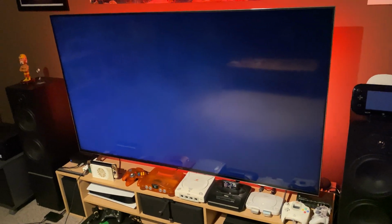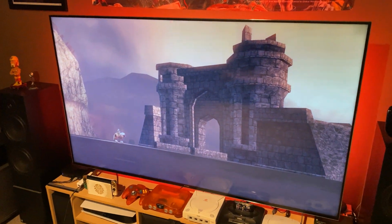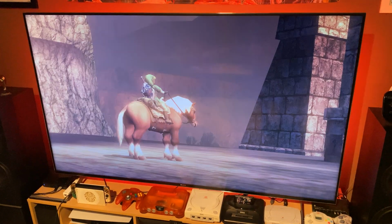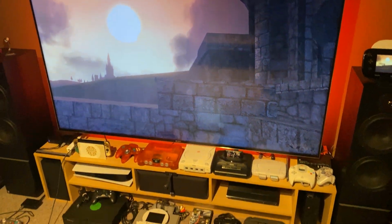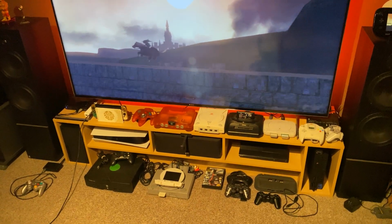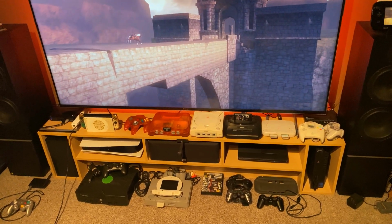Over here we've got Twilight Princess playing on the big TV. Once it resets, there we go. Twilight Princess HD. And again, we didn't want to hang it on the wall here because we wanted to have a stand that can house a bunch of consoles.